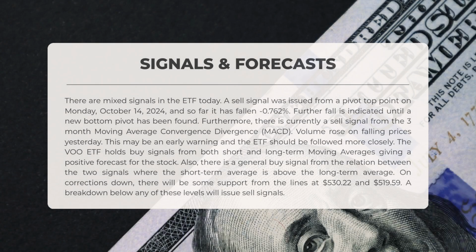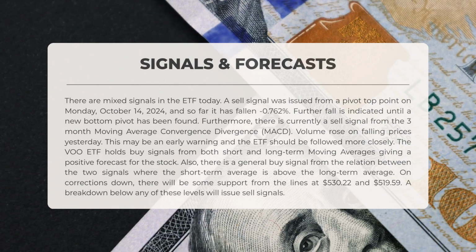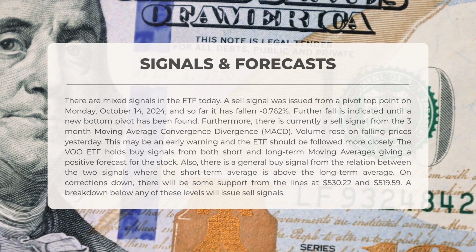The following signals have been identified for VOO. There are mixed signals in the exchange-traded fund today. A sell signal was issued from a pivot top point on Monday, the 14th of October, 2024, and so far it has declined by approximately 0.762%. Further decline is indicated until a new bottom pivot has been established.